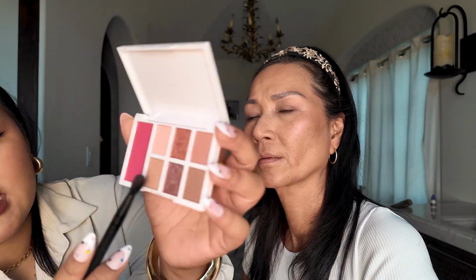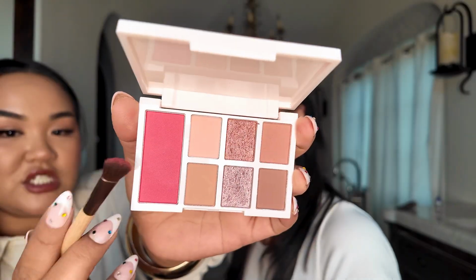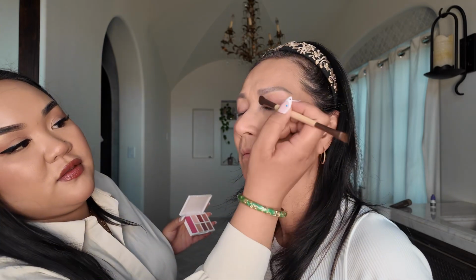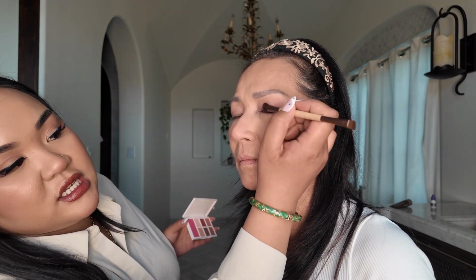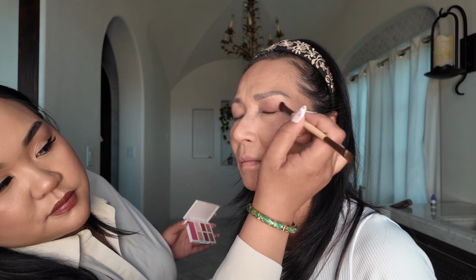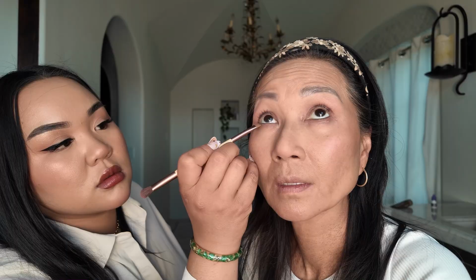Very lightly, we're gonna take this shade called The One and put it closer to the lash line to kind of darken the look, but not too much. So I'm actually gonna take the blush shade called Just a Crush and put it from the middle of the eye and bring it out very lightly just to add some color to the look. And then for the lower lash line, I'm gonna go in with the color Ava Adore, which is this darker chocolate.